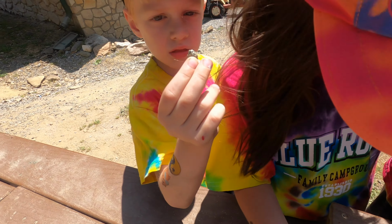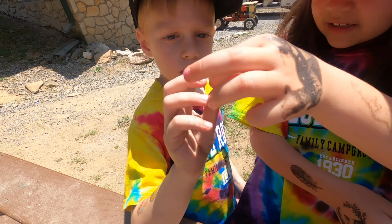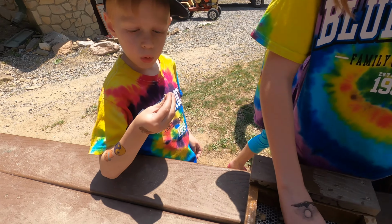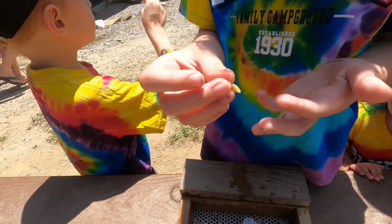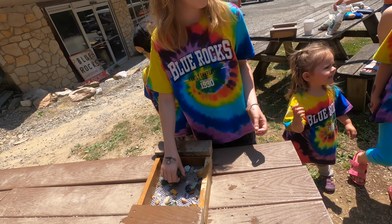Whoa. Guys, show it to the camera. I can't see. You got a fossil. You got a fossil? Oh, that's a tooth. What? And another one. Mama. That's incredible. Wow. Good job, everyone.